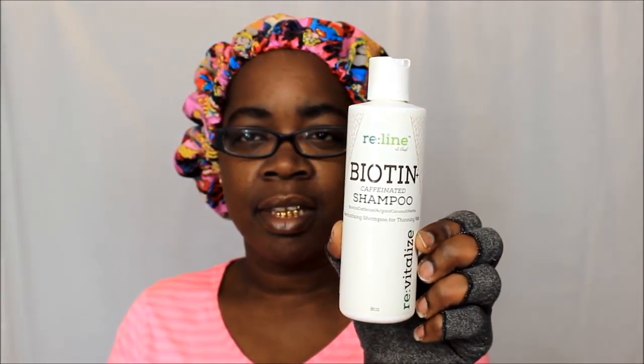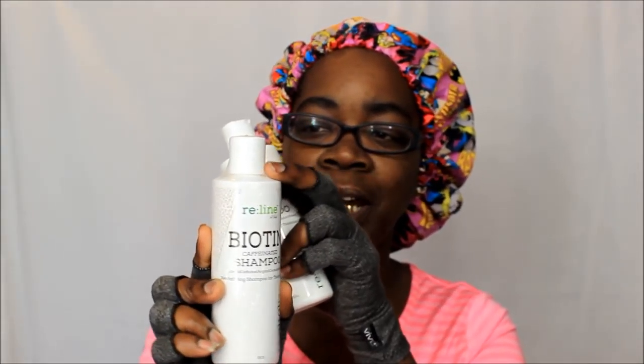But it's called Revitalize. Well, it says that on the side, but on the back it's called Reline Biotin Caffeinated Shampoo. It looks like this. This is an 8-ounce bottle, and I bought two of them at the time. As you can see, I got the other one. I haven't even opened that one yet. It's still in the shrink wrap plastic, because this one was enough.